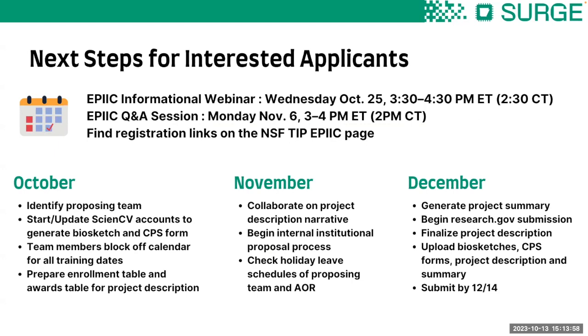A suggested timeline for applicants is by the end of October, you should have identified the proposing team, the 3 individuals who will participate in all of the workshops. Those individuals should either start or update their Science CV accounts that will generate their bio sketches and current and pending support forms. Those team members should also block off all of their calendar dates for the trainings and workshops that are mandatory for your submission window.